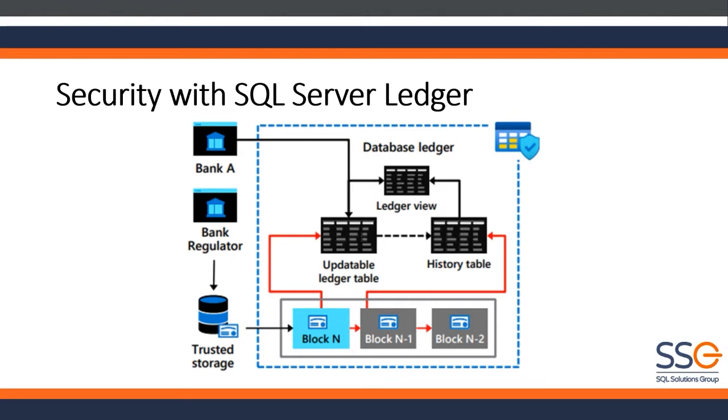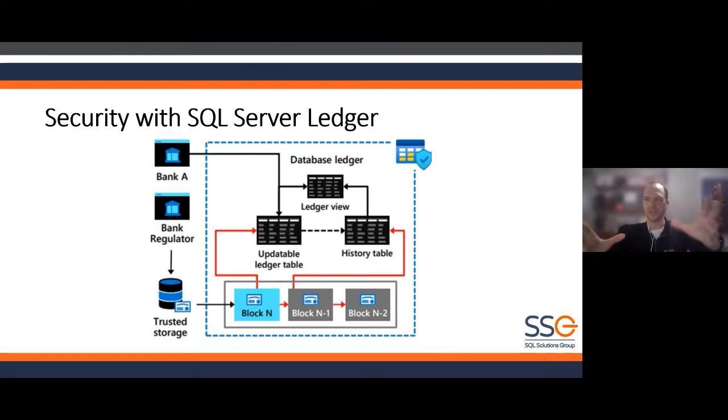You don't then need to go to a decentralized blockchain like Ethereum, with all the extra calls and building that out. Maybe you just want something that is immutable in your storage space. You don't want a lot of this going out. So it gives you the ability to not have some of that compromise. You can actually build this currently in Azure SQL Database as a preview. As it comes out in SQL 2022 for on-prem, you'll be able to have it there as well. But currently, you can go ahead and build this out in Azure SQL Database.